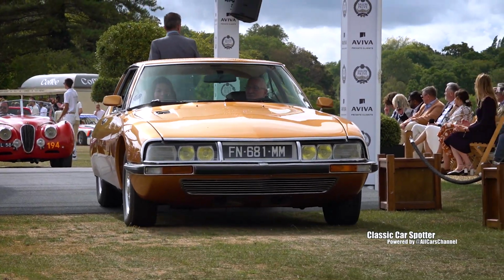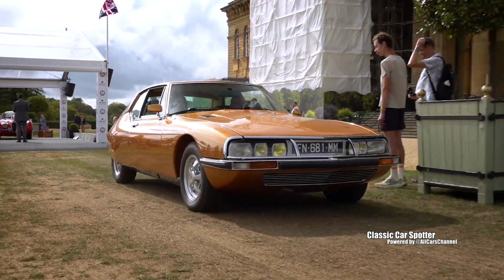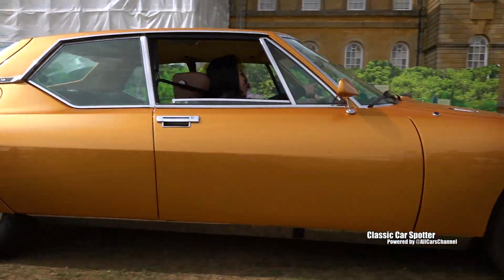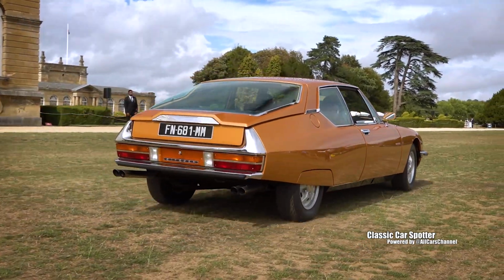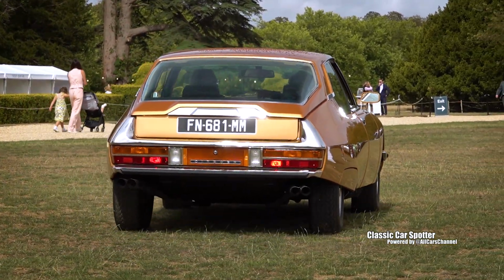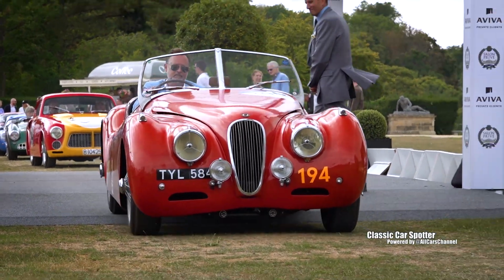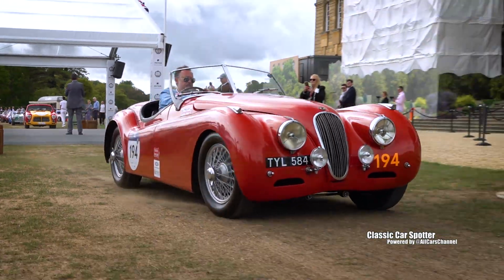Class H, ladies and gentlemen, Class I, sports racers. I can see you've been on the Miglia 2025. Did you enjoy it? Did you finish? 142nd? You beat me. I came about last.